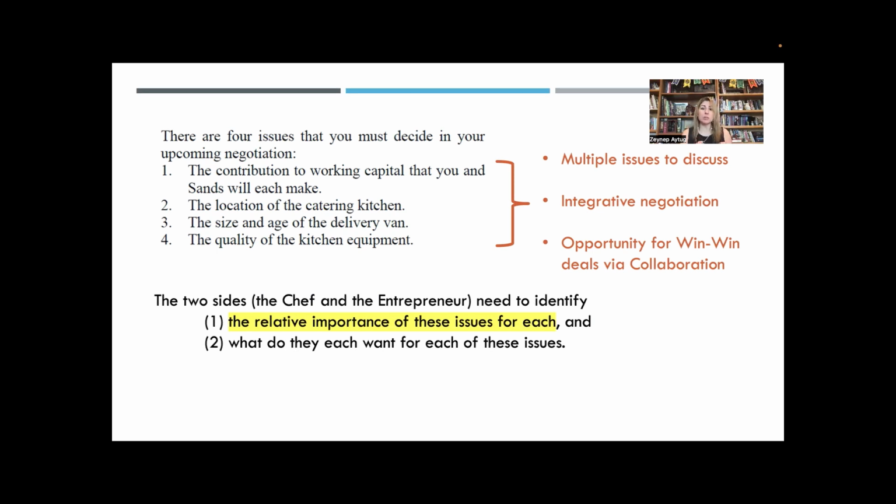Because the moment you understand that something you don't really care that much about is actually very important to the other party, it gives you a chance to offer something very valuable to them, and in return ask for something that's really valuable to you. The second thing we need to identify in an integrative negotiation meeting is what each party really wants per issue. Now, I will show you what I mean by that. What do you want in terms of each of the issues?